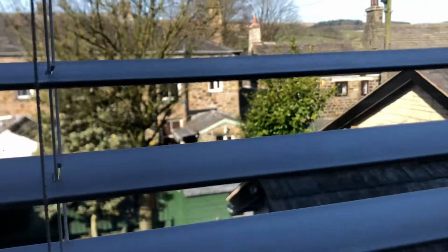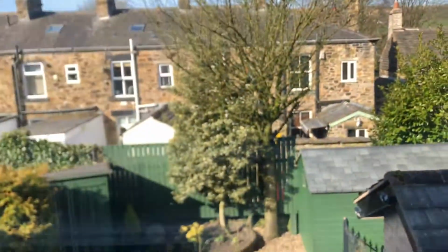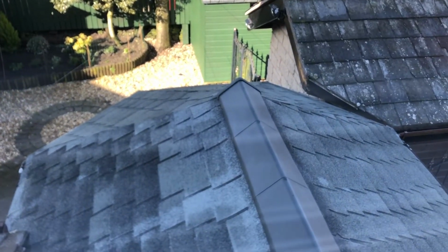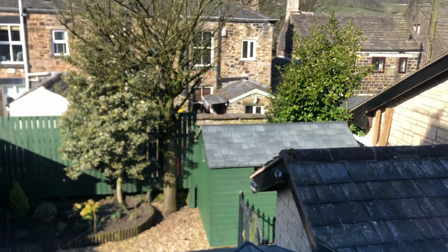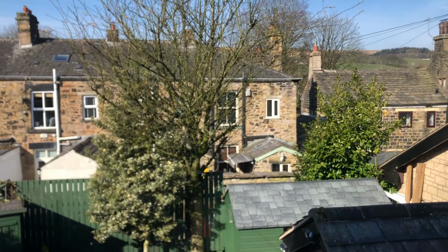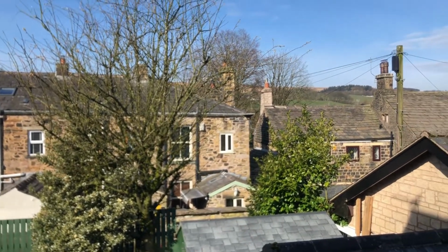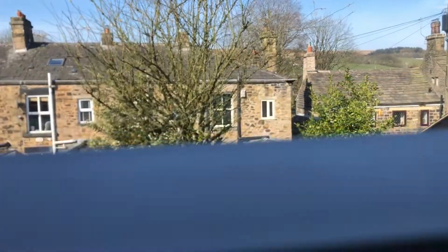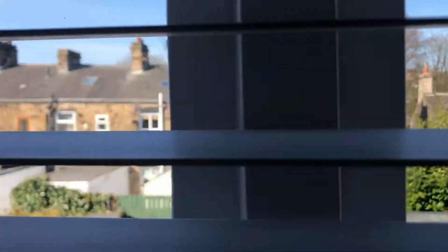Okay, view from the back. There we are. There's the conservatory and roof, and at the back there, those houses are on High Street, and beyond that, through there, the hills, and more hills and walks and reservoirs and everything that the area is famous for.